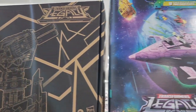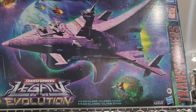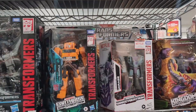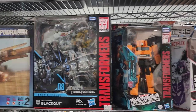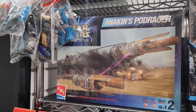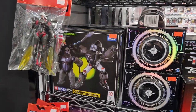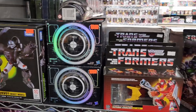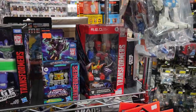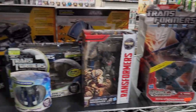Does have a big Transformer section in this store. Some of this stuff I'm not as familiar with, but I really love the colors of the packaging. And they do seem to have a pretty broad collection here. They've even got randomly this Anakin's pod racer tucked in as a model kit, which part of me kind of wants to try that, I'm not gonna lie. It's one of those stores that you see things that you're like, oh, I didn't know I needed that until I saw it.